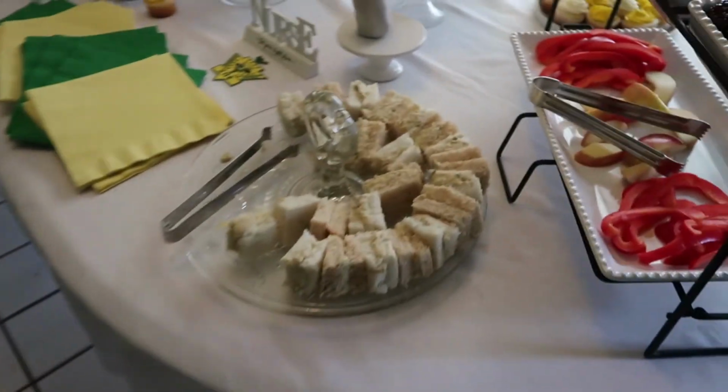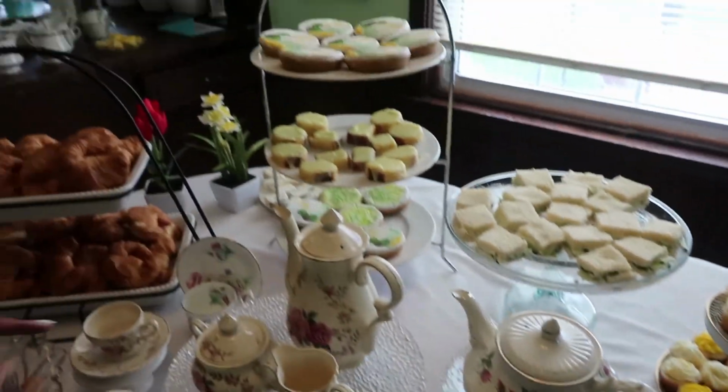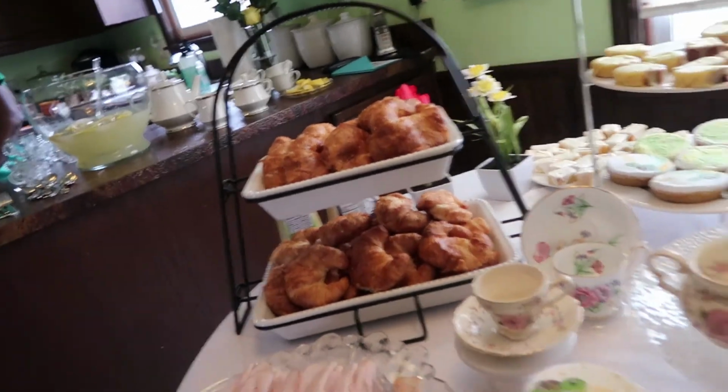So here's our chicken salad sandwiches. Here's our fruit. And the cucumbers. Look at that, that was my mom's. Well, she gave it to me and it was her mom's. And then look at the cookies.